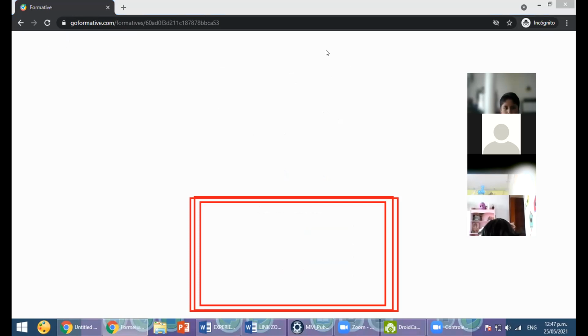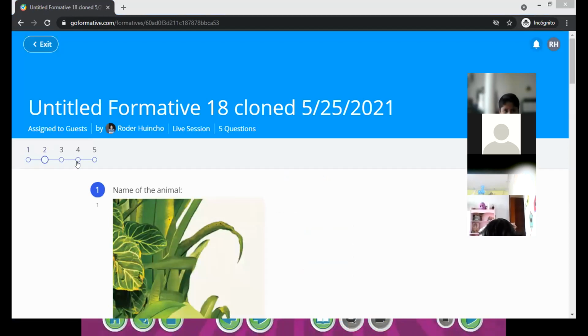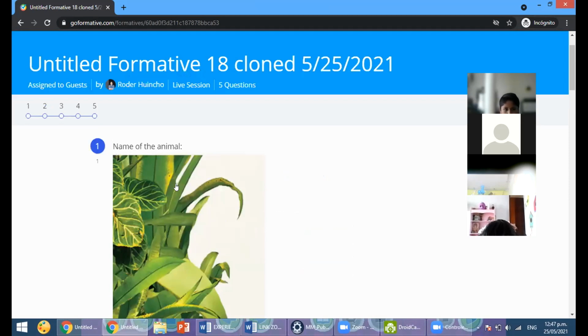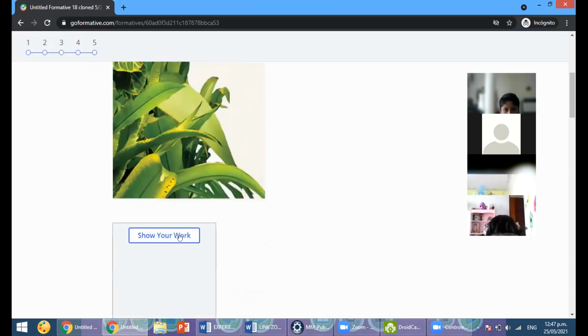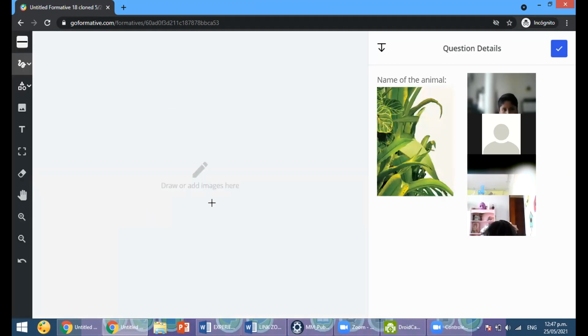Una vez que inicies, cuando todos estemos dentro, yo te voy a enviar un audio. Y con ese audio vas a completar estas preguntas. Tienes 5. 1, 2, 3, 4, 5. The number 1 es esa de acá. The name of the animal. De acuerdo al audio vas a escribir de qué animal está hablando. Teacher, ¿cómo hago para escribir? Bajas un poquito, aparece este botón. Show your work. Haces clic ahí. Y escribes el nombre del animal. Para escribir tienes dos opciones, si quieres con tu mouse o con la herramienta texto. Un ejemplo, ¿ok? Yo escucho, es un panda.